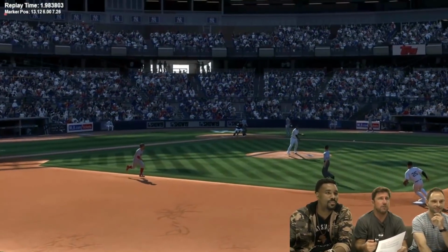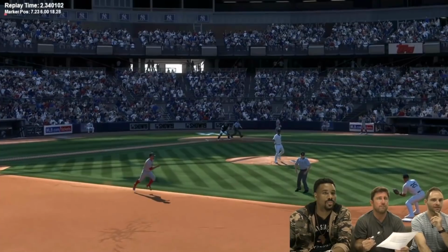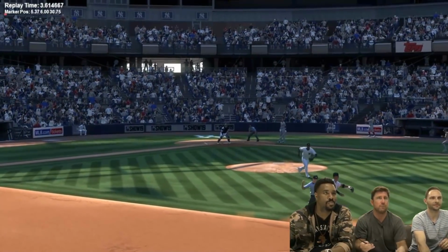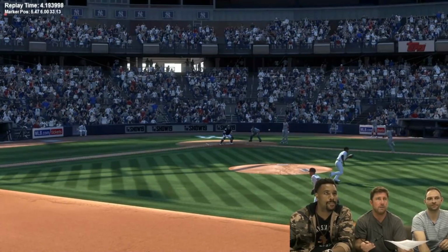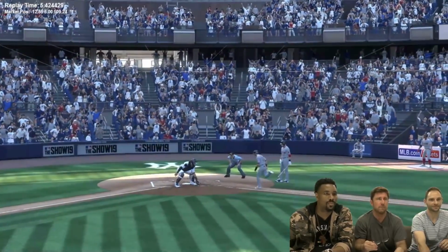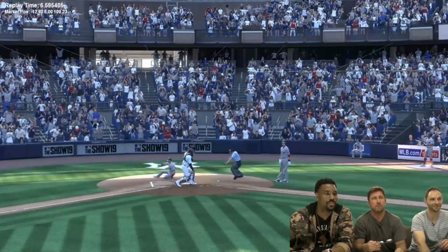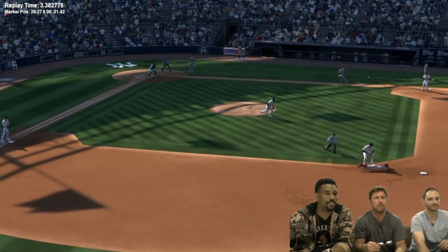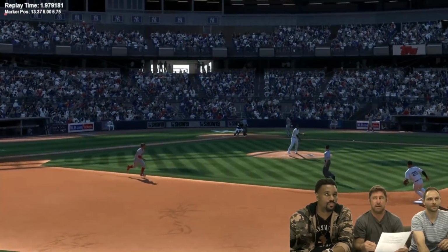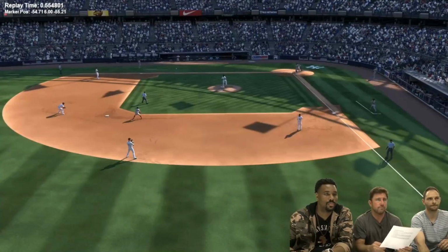Okay, so this just shows another exploit, which is a first and third situation. Steal your runner early from first, send your runner from third, step off pitcher. You see the middle infielder comes off, tags, and throws. That's sexy. So go back to the beginning, show the beginning of that again so you can see how quick it is. So that's going to be tough to take advantage of. Okay, go ahead, Matt.